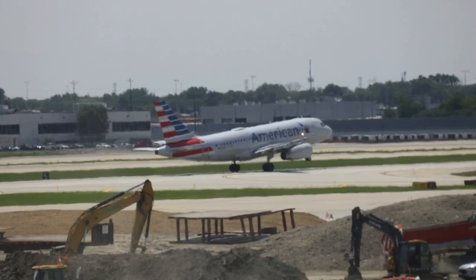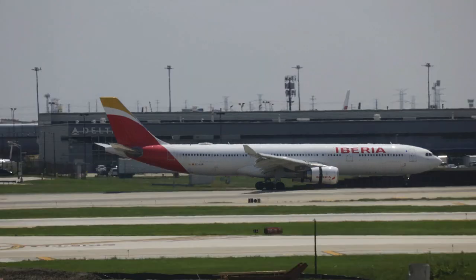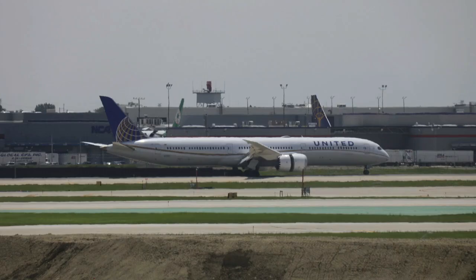A couple of bad shots in American 737, A319. We do have Iberia on their A330-300 coming in though, looking quite awesome, and it's a really cool scheme. So I think they've done a really good job with the Iberia planes. Definitely hope a model comes out in 1:400 soon. Delta 717s fly to O'Hare, which is really cool. This 994 Alpha Tango example is lifting off, heading over to its respective destination.